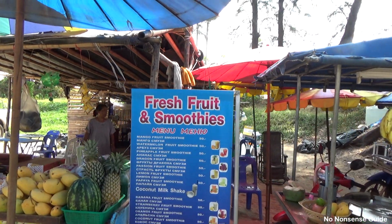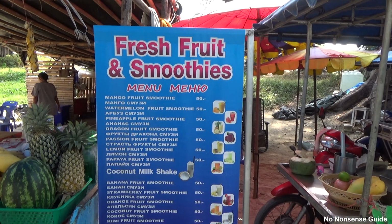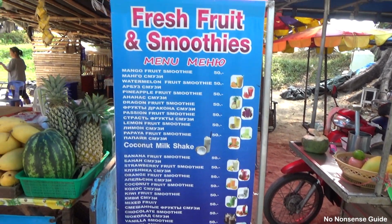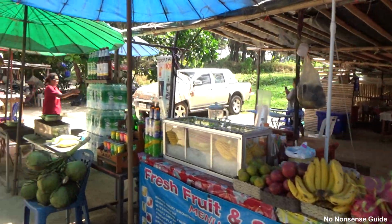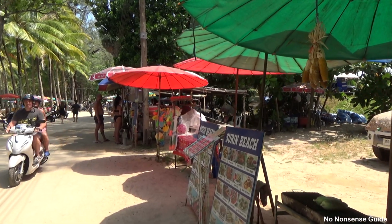We do have some prices on this one here, so that gives you an idea. So we've got smoothies from 50 baht, which isn't bad. To be fair, that isn't a bad price for the beach area. That's reasonable. I don't see the prices of the beer. I know there's going to be a lot of guys out there thinking, how much are the beers? I want a beer.